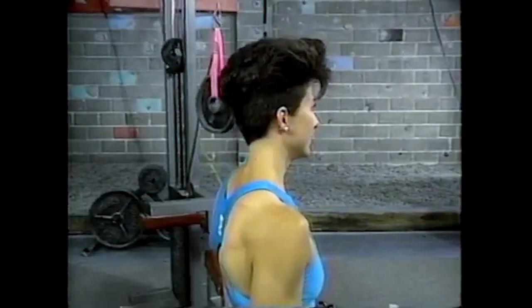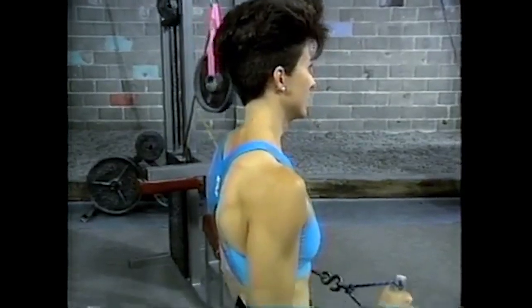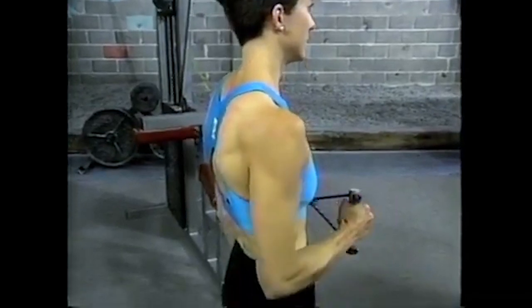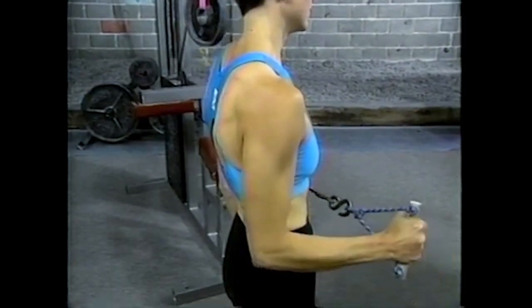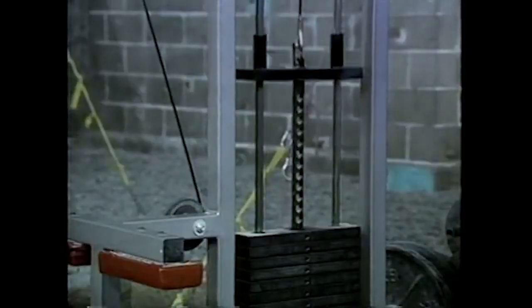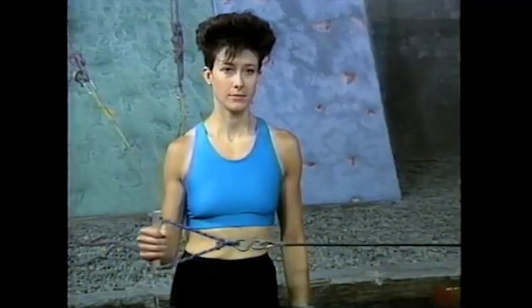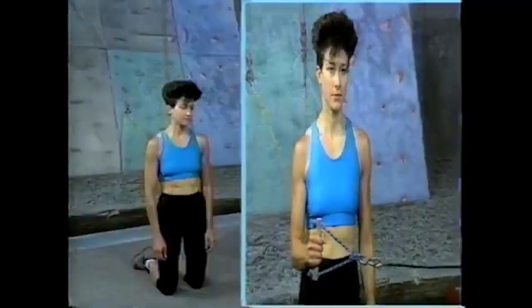It is imperative that this exercise be done very smoothly. You should always avoid straining. Remember that you are exercising small muscle groups. Start out with a 2.5-pound weight. You will be surprised how quickly your muscles will be fatigued. This is one of the most important exercises for preventing shoulder injuries.